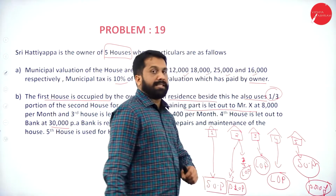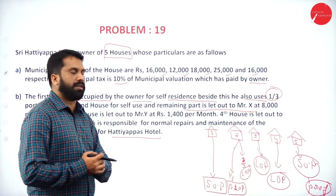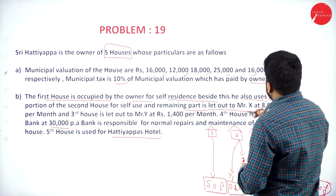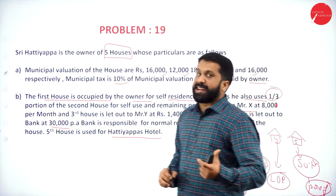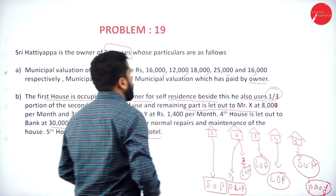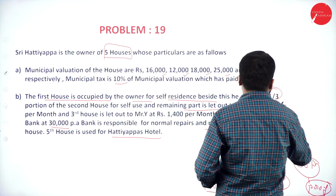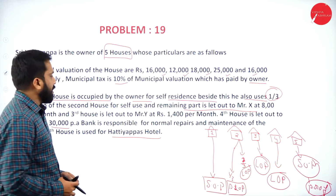Along with this we call it profession. Clear? Yes, it is all about your calculation. Now, we got all this information, and the first house part is let out to Mr. X at 8,000. It is not 8,000 actually, it must be 800 per month. We'll consider this as 800 per month. Now, these are the information we have right now.